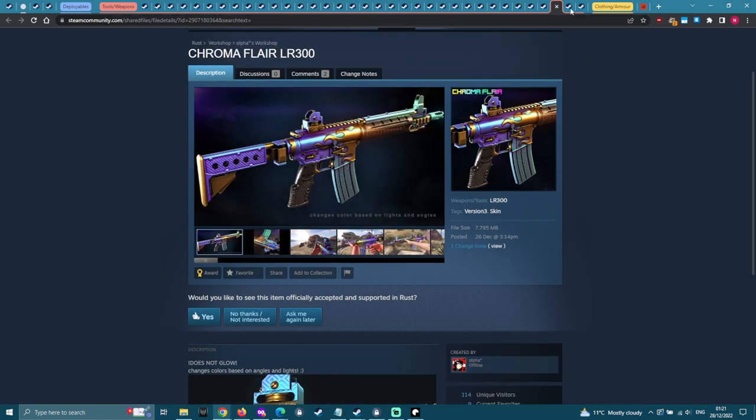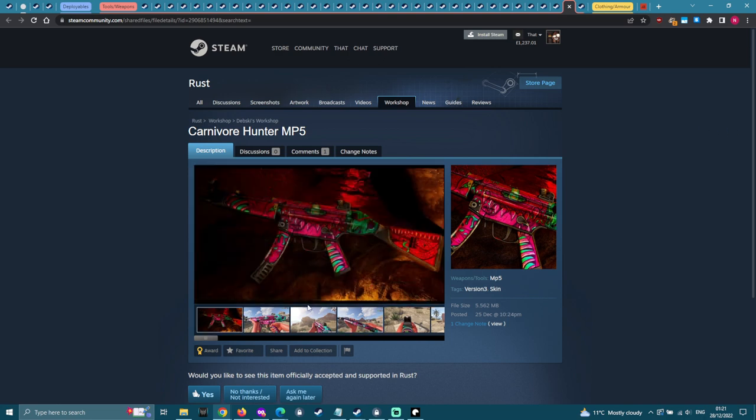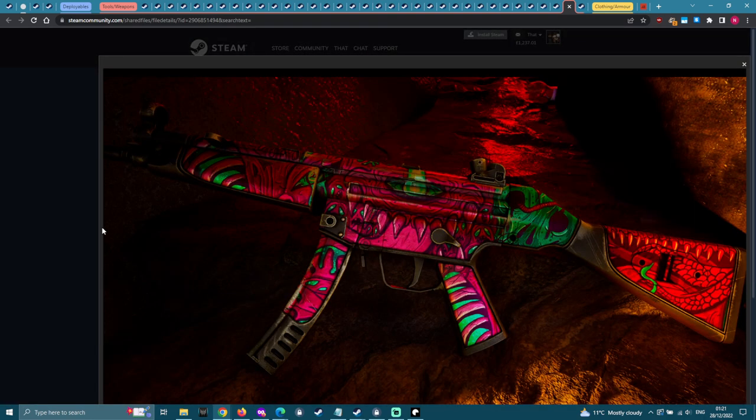Alpha. Now we're going to talk about the one MP5 skin of the week. It is the Carnivore Hunter. So... yes, this is looking pretty nice. What is this? This kind of looks like a Halloween skin, but some gore, blood, bandages, and some freaky looking monster things. Yep, we could have them accepted outside of October is what I'm saying. So, this looks pretty cool. I like what I see.